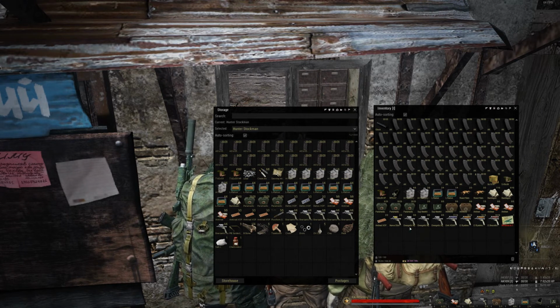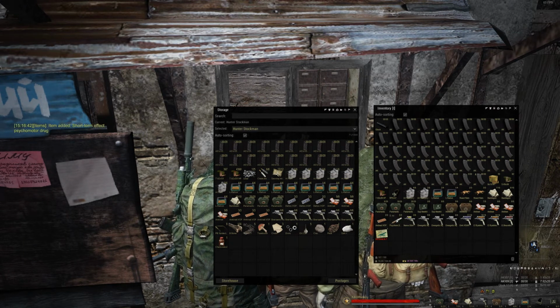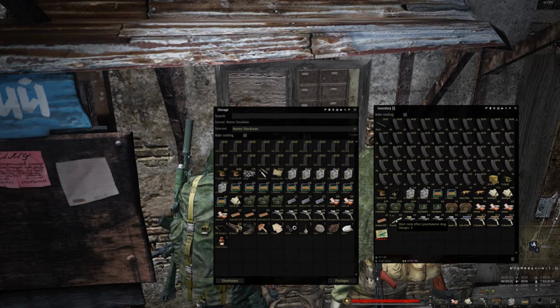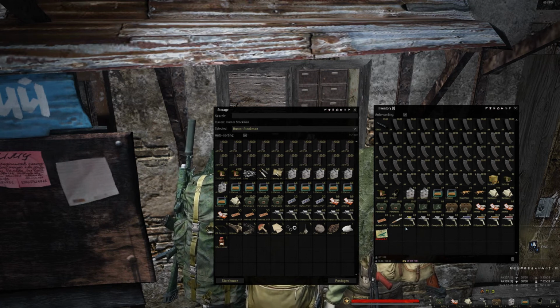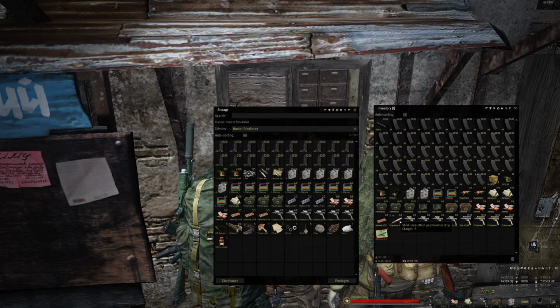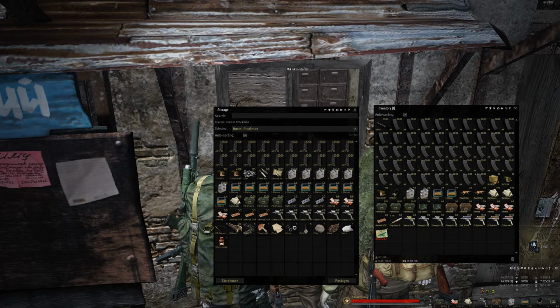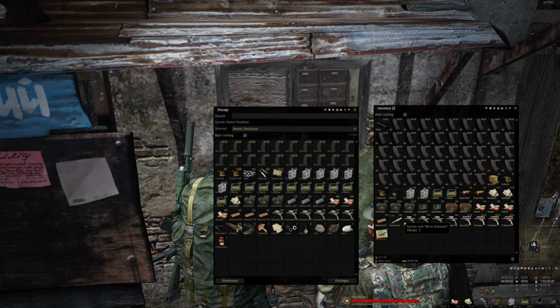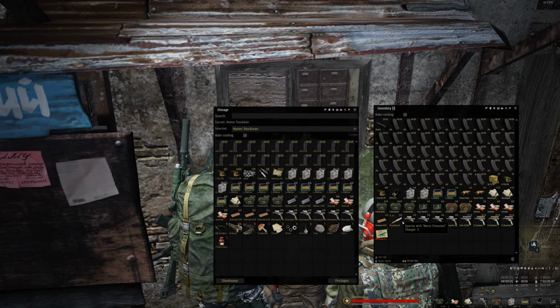usually used in combination with psychomotrin. The psychomotrin is really nice because it'll pick you back up after you die. Normally, if I was to run out and get killed by a mob, you're going to get that screen pop up and it says return to safe zone, or you could just wait there and hopefully someone comes along and picks you up or something like that.